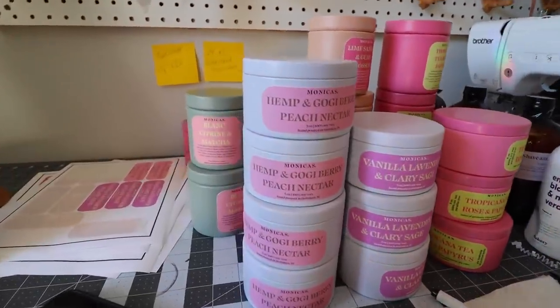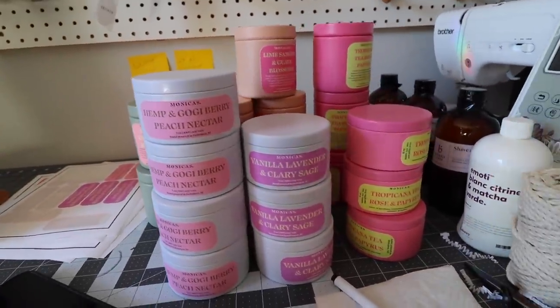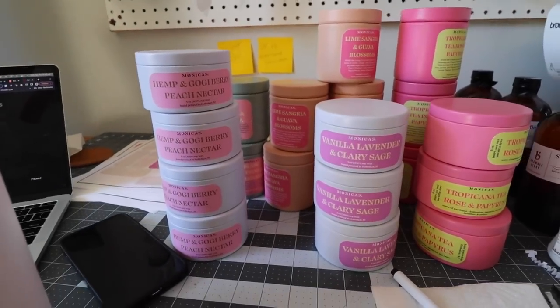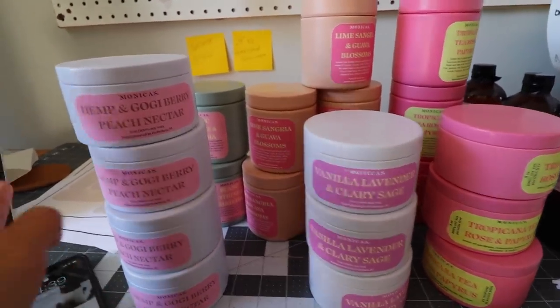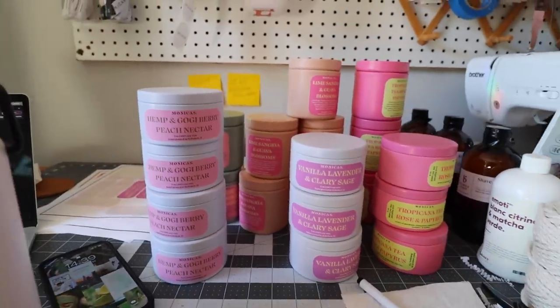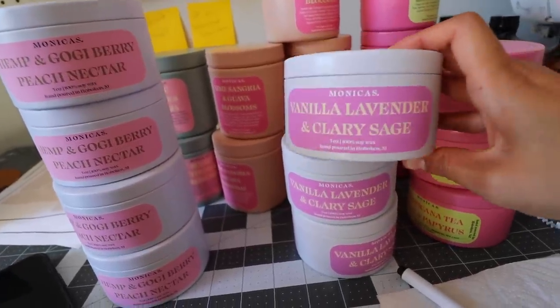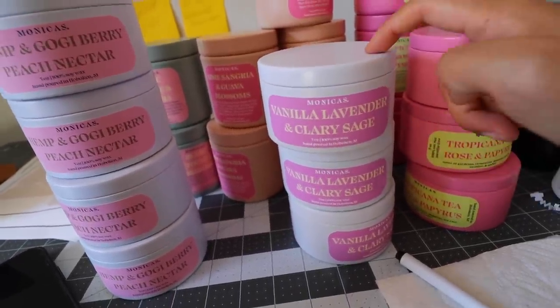Look at how good these look. I always forget how cute all these candles look when I have them done in bulk, because I normally just make one and I don't see them next to each other. I made these for the first time in this container. These are from my latest collection.